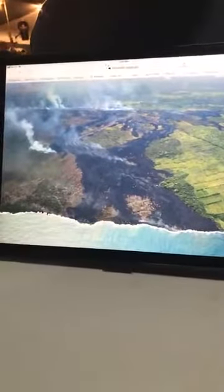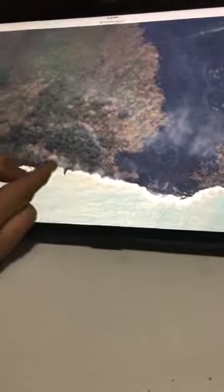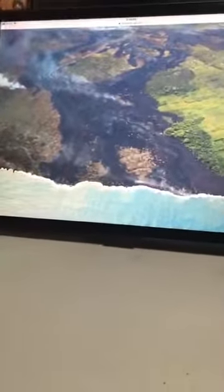Everyone's been asking, where exactly is this, right? And if you look real close down here, you can see the shoreline of MacKenzie State Park. So that's right over here. And just to the east of that is where the closest margin of the ocean entries begins.